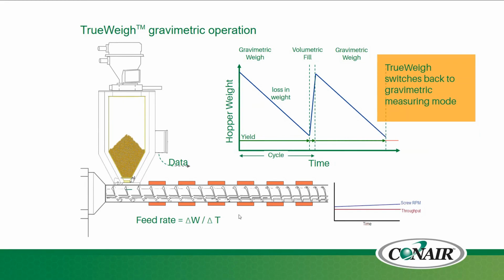Okay. So those are the basics of this type of system. It's really a very simple device. It's simply just a hopper sitting on a load cell where we're able to measure the hopper weight, and the computer calculates the pounds per hour based on how much time elapses during its loss in weight cycles.